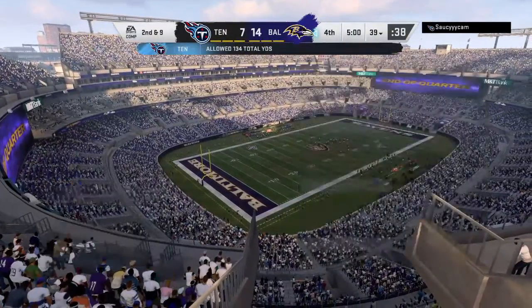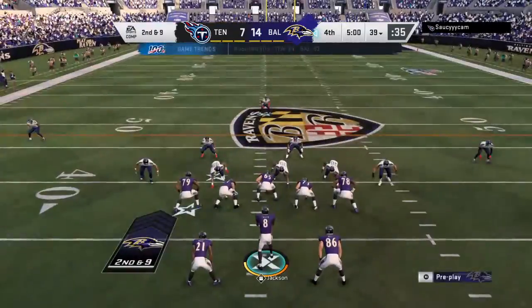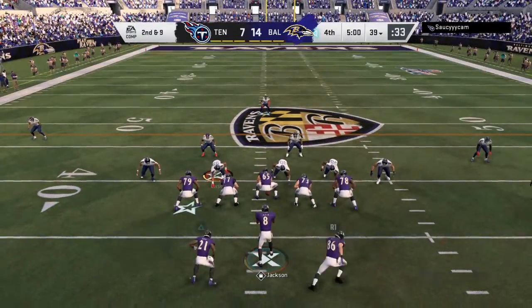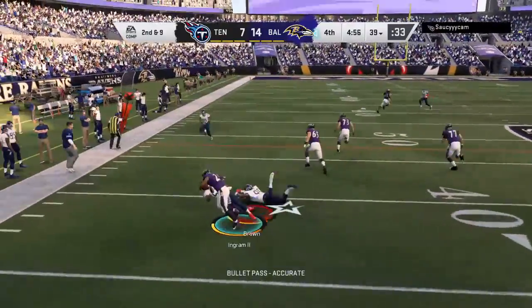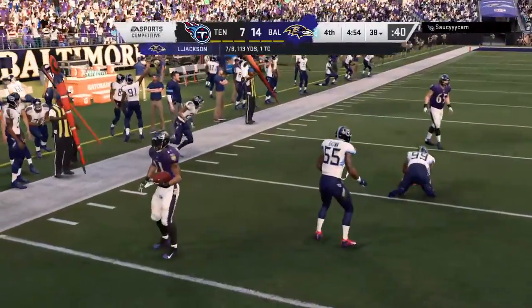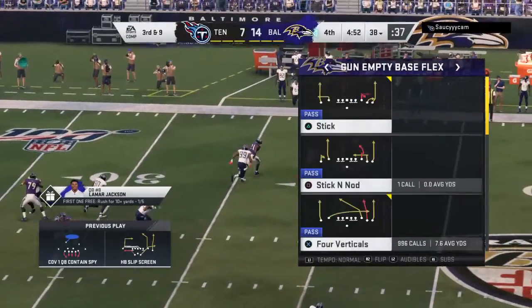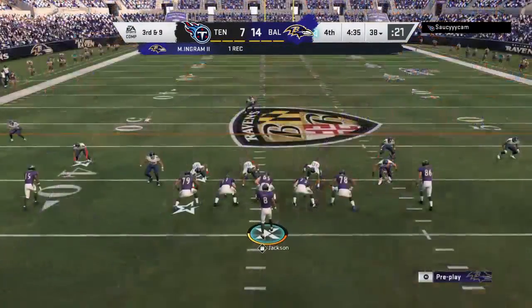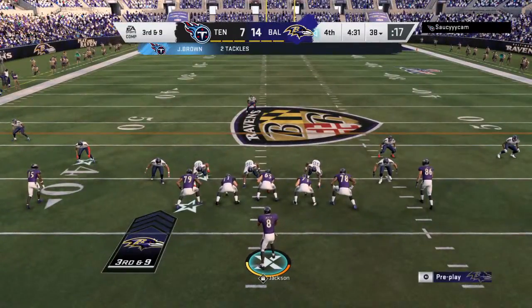Back now in Baltimore. It's the Ravens in control of the football. They've also got the lead as we get set for the 4th. On 2nd and 9. Jackson, they go screen. This is Ingram. Nothing on the screen that time. Now it's 3rd down. That means all that great acting they tried on offense went for naught, didn't it?